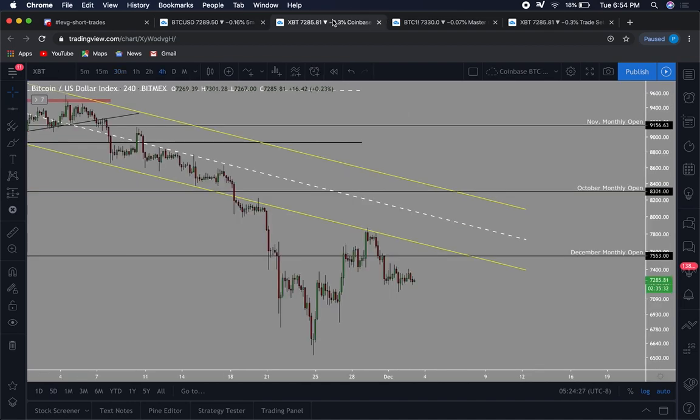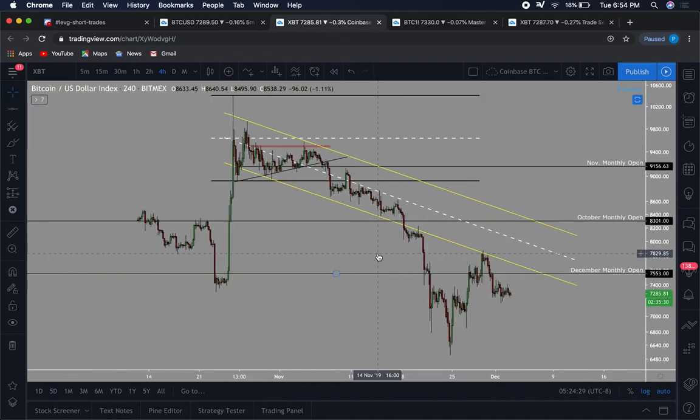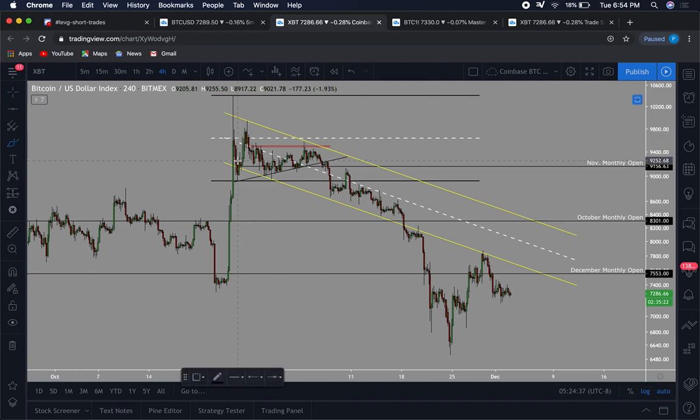Okay, let's go to the 4-hour time frame. The interesting thing about the 4-hour is there's this perfect descending parallel channel that was playing out right here. Once we broke down from it, notice how price went down all the way to $6,600, came back and retested the bottom of this parallel channel, and then swung the price back down.